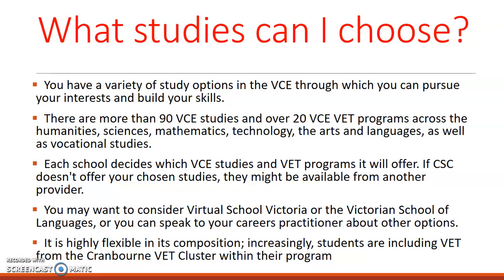So what studies can I choose? Well, you have a variety of study options in VCE through which you can pursue your interests and build your skills. There are over 90 different VCE studies and 20 VCE VET programs across the subject areas of humanities, sciences, mathematics, technology, the arts, and languages, not to mention vocational studies.